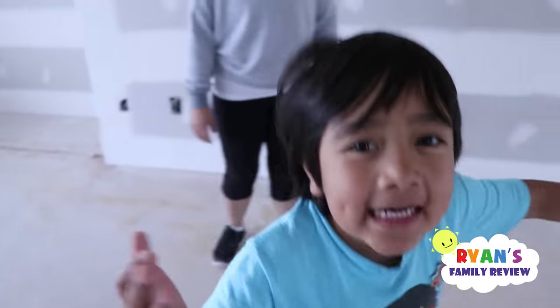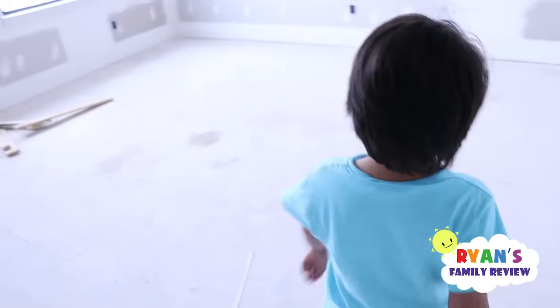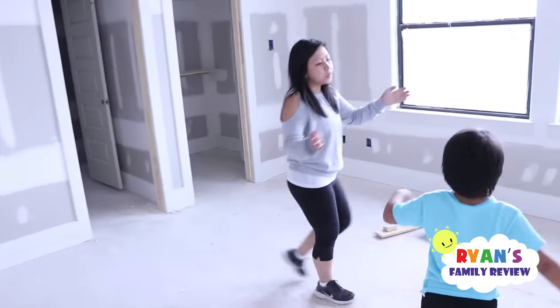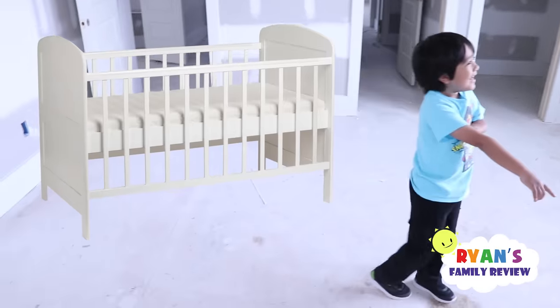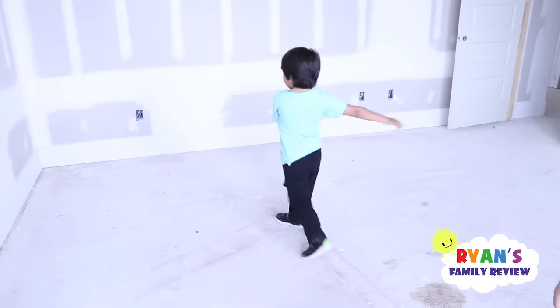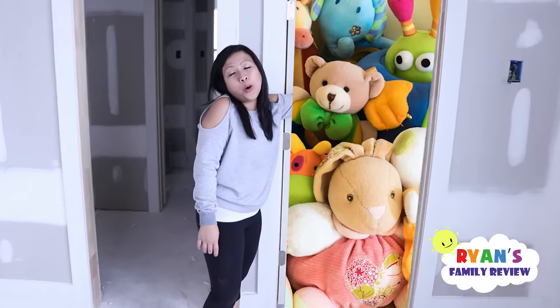Let's go to Emma and Gage's room. So here it's really empty, but this is where Emma and Gage's room would be. So maybe we put one crib right here. One crib right here. And the other crib right there in front of the door. And then this is their closet. Probably gonna fill up with toys.